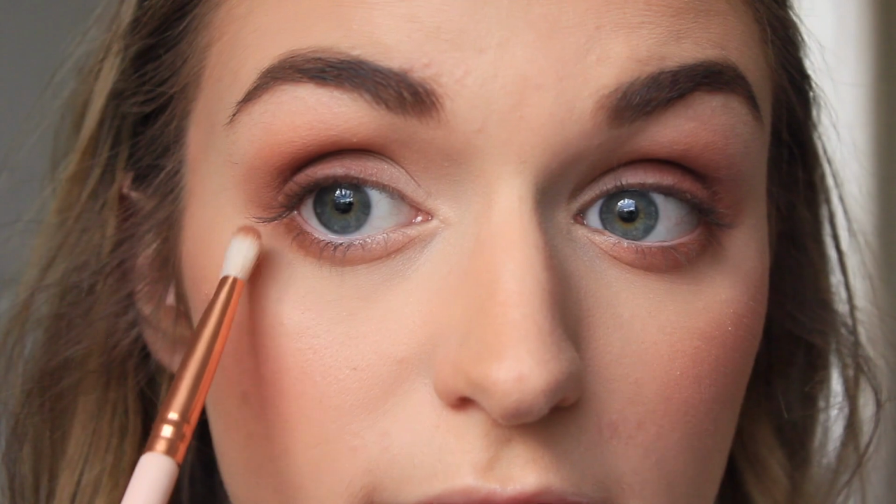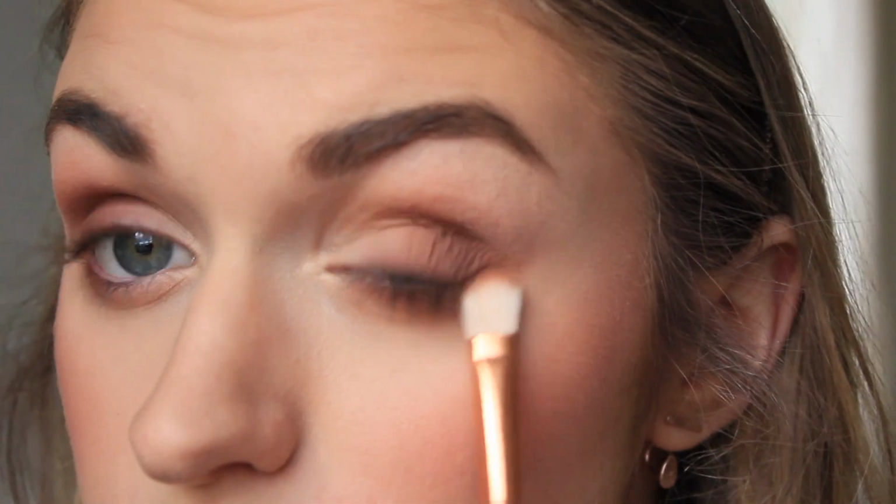This eye has more space to draw here. That one's crease comes all the way down. It's weird.